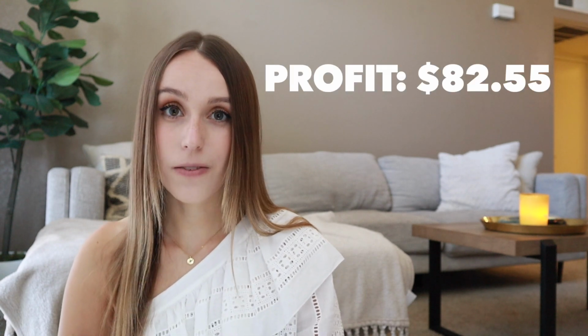So I literally went out of my way trying to find a dress. I really wanted a dress. And I was okay going all in at $130 because I was very confident with this purchase. I made a profit of $82.55.